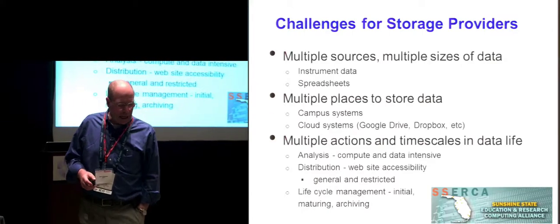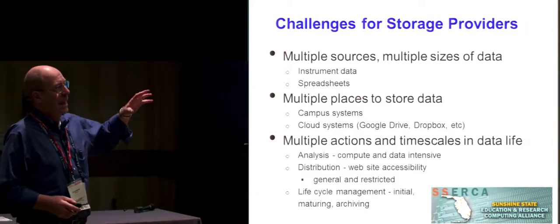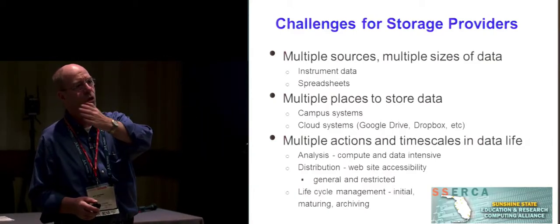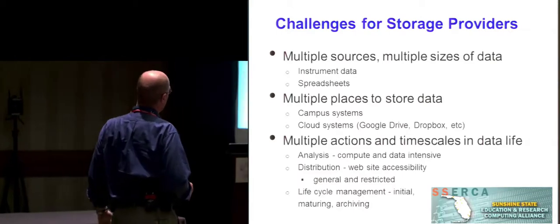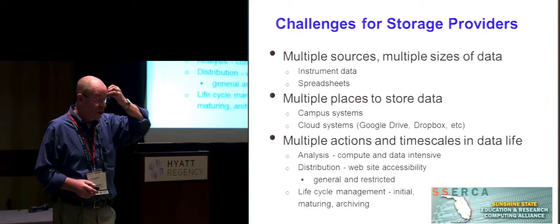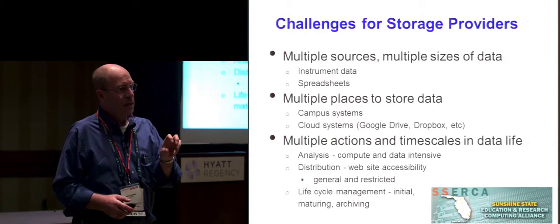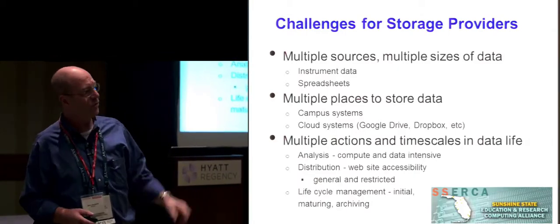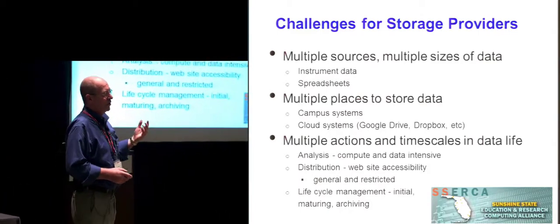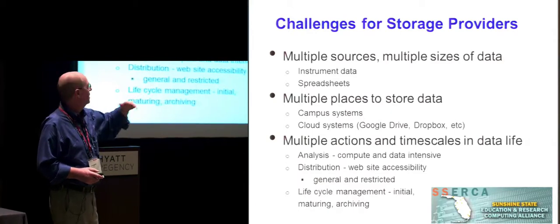What are the current challenges for storage providers? One of the things that is happening with the research activities across the entire range of scientific, scholarly and engineering activity is that you get multiple sources and multiple sizes of data. There are some groups that generate huge data sets, others generate small data sets, but very large numbers of them. And they have different origins, different needs to manipulate them. So there is a natural and very wide diversity.